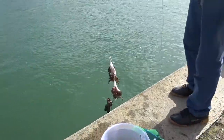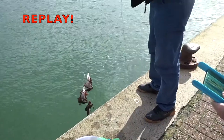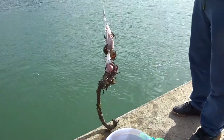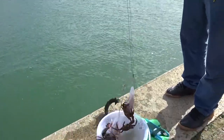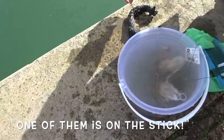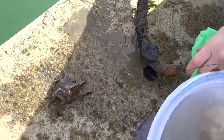Oh, oh my goodness, oh, one fell. A stick. A stick. A crab so heavy. One of them's on a stick. One of them's getting pushed by a stick. It's not a stick, it's a piece of metal. He's going to have to go back.